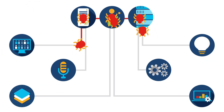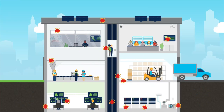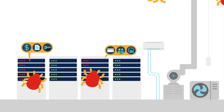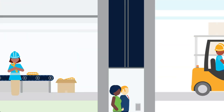Now the ransomware has access to the network, and it starts probing for other systems to infect. Once ransomware gets in through a cell, it can quickly spread from the factory floor to the carpeted areas, and then into financial systems with all your customer and supplier data, disrupting your operations at massive cost to your company.